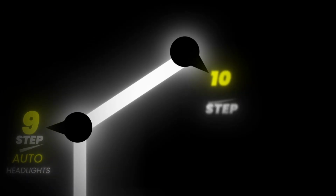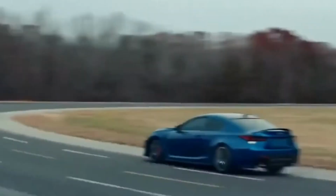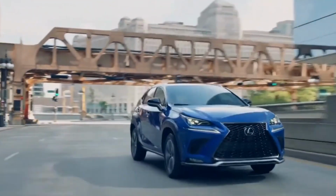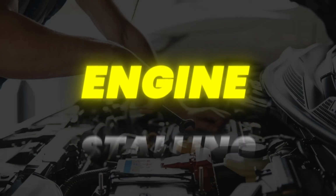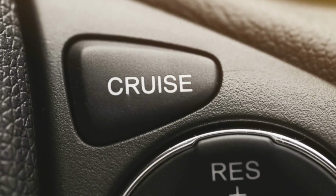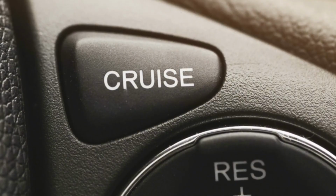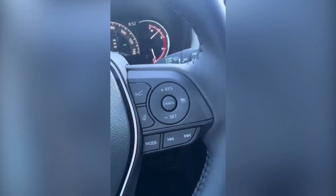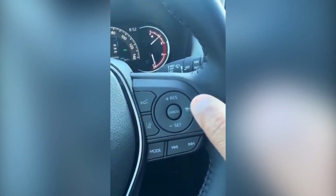Now, the 10th hidden feature is all about transmission systems with some surprisingly advanced capabilities. Some modern manual transmission vehicles include anti-stall systems that automatically apply throttle when the clutch is released. This helps prevent engine stalling, and it works without the driver even noticing. Some older vehicles may have cruise control hardware that was disconnected or hidden, only to be discovered during maintenance procedures. These systems were installed but not activated, meaning drivers could potentially have cruise control functionality restored.